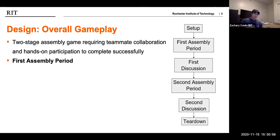One player at a time can only grab one object, tool, or piece of hardware from the box and walk it back to the assembly station. So the goal here really was to make it difficult and inconvenient pretty much in any way possible. And hopefully the players will not be able to assemble this object during this first period.